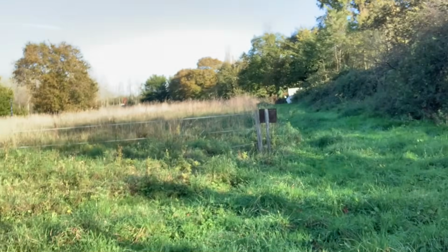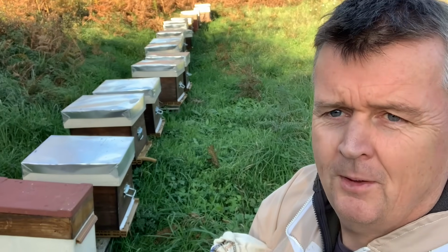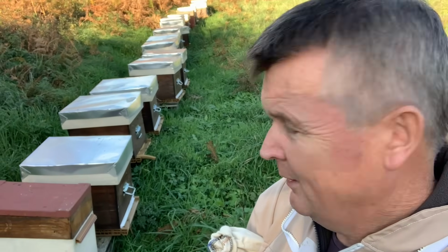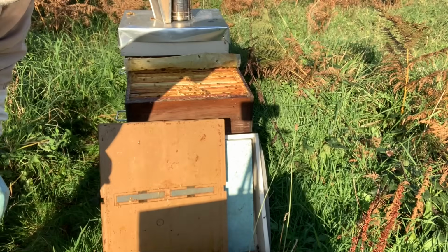There's the truck, a little bit of a walk, about 50 meters. Well, what can you do? And all these are going to have the roofs taken off, the pollen sub paper re-straightened, and then that's done. It should be quick, it shouldn't be too much of a problem. Let's see how we get on.